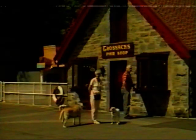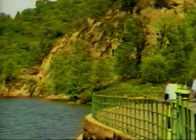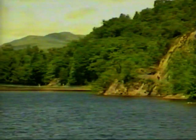If you wish, you can go for a sail in Loch Katrine. The loch is 10 miles long and lies in the heart of the Trossachs. Your trip on the steamship Sir Walter Scott begins at the Trossachs Pier. The scenery unfolds as you smoothly steam along.